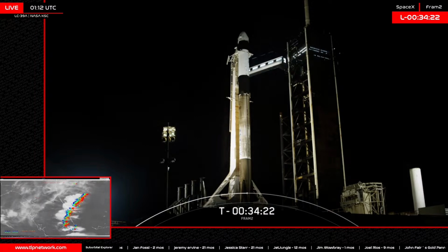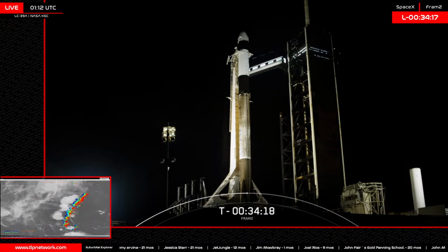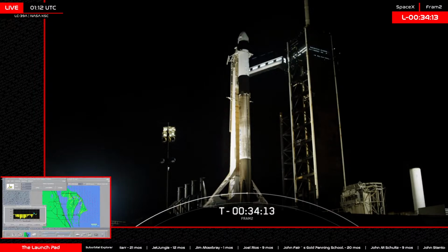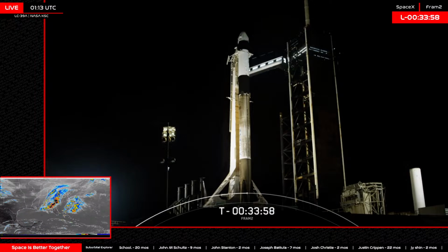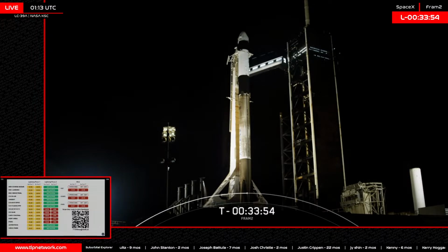Dragon was loaded with its propellants about a week and a half ago, just a few miles down the road at what we call Dragonland. And in order to fly, Dragon needs a fuel and an oxidizer. For the fuel, we use monomethylhydrazine, or MMH, and nitrogen tetroxide, or NTO, for the oxidizer. Together, these propellants feed the Draco engines that maneuver Dragon on orbit, as well as the 8 Super Draco engines that would power the launch escape system in an abort scenario.